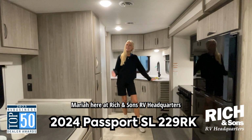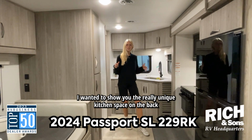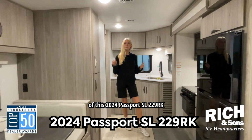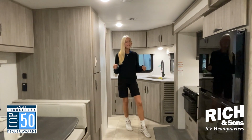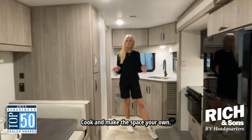Hey everybody, Mariah here at Rich & Sons RV Headquarters. I wanted to show you the really unique kitchen space on the back of this 2024 Passport 229 RK. Lots of windows in the rear, plenty of room to spread out, cook, and make the space your own.